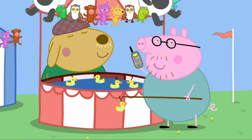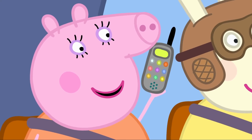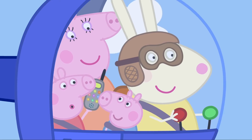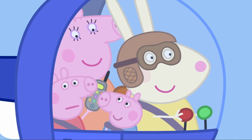Hello! Daddy Pig! Can you make your own way home? Miss Rabbit is giving us a lift. Okay! Daddy, Daddy! We went up and down. And round and round. Oh, I'm really sad to have missed that. See you back at home.